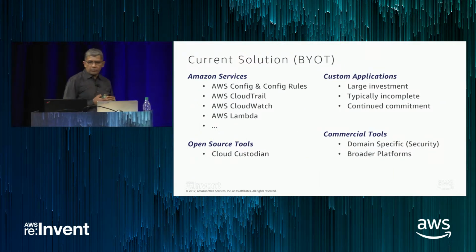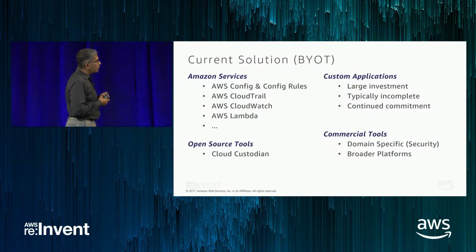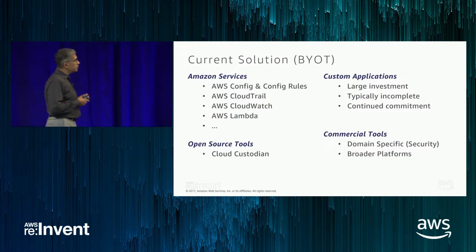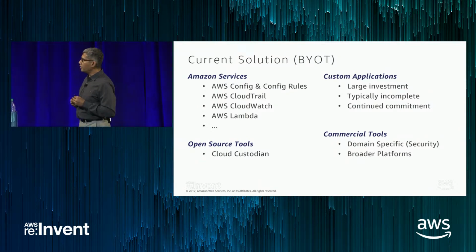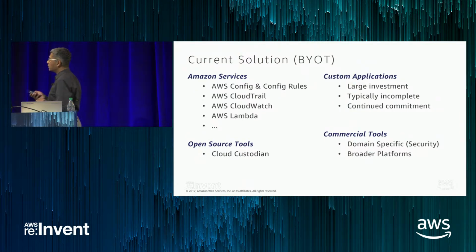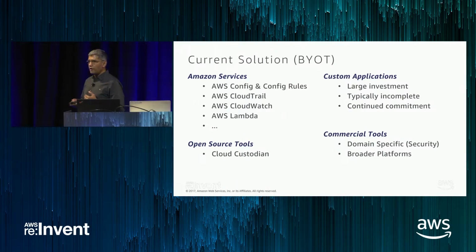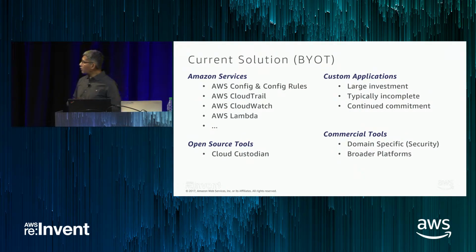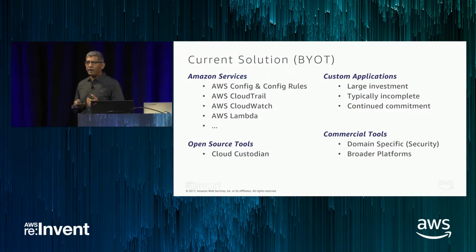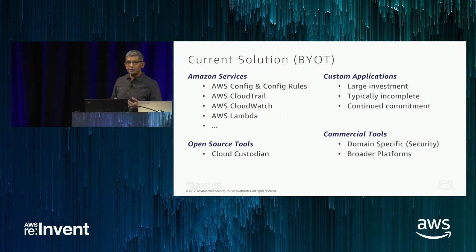So let's talk about tooling a little bit more. Amazon has a bunch of critical building blocks that they've built over the last 5 years that essentially underpin any capability to drive governance. And if you're not familiar with these services, you should be. AWS Config is what gives you inventory and configuration history. Config rules are an asynchronous way of identifying non-compliance with desired state. And Amazon also ships what they call managed config rules, which are like best practices that they publish.